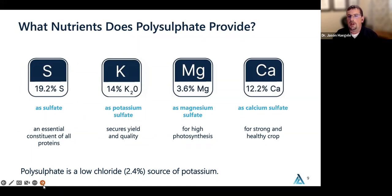As the name polysulphate would indicate, poly, many, sulfate, sulfur. There are many different sources of sulfur within this naturally occurring mineral. And so we talk about potassium sulfate, magnesium sulfate, and calcium sulfate. But I think it's important to note that this is a complex mineral structure, and it's not a blend of potassium sulfate, magnesium sulfate, and calcium sulfate, but instead it's a mineral that contains potassium, magnesium, and calcium in that crystal lattice, and they're all associated with sulfur in the sulfate form.